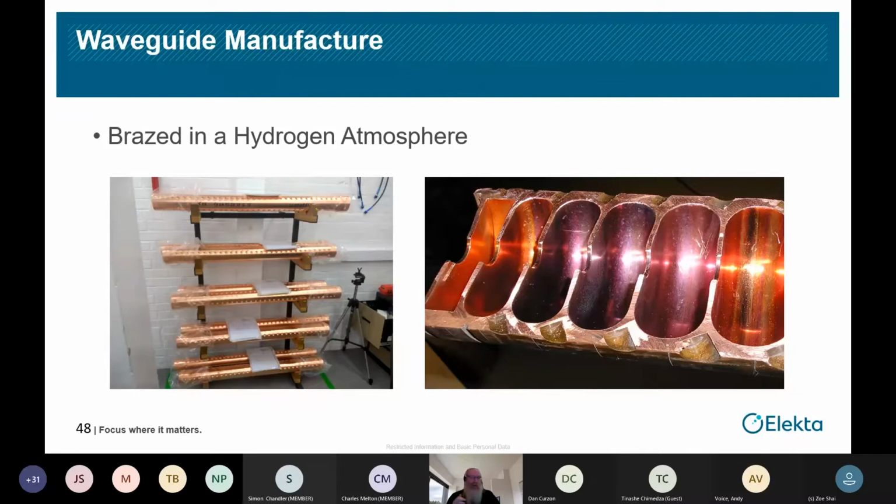So any oxygen that's inside the copper, you know, we say it's oxygen-free copper, but there's always going to be a few molecules of oxygen in there. They bond with the hydrogen at temperature and form steam and are pulled away. So all that sort of tarnished copper is from oxygen. So when we put it in with the hydrogen, what we get out are these beautiful shiny structures.